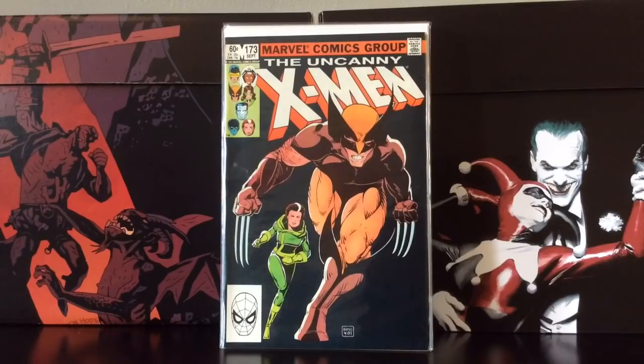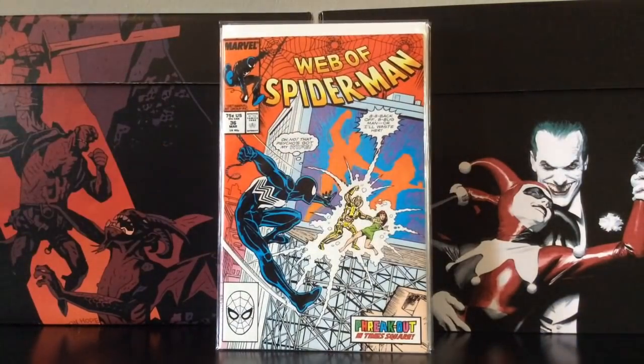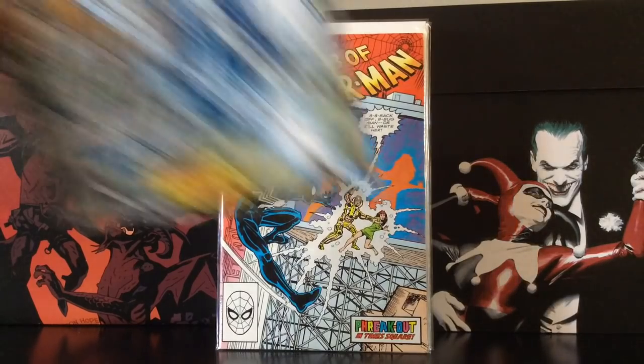Good stuff. Once again, just minor keys. You can probably pick these books up for like $10 or less. I paid $1.50 for that one also. Another book that I got the heads up on from many YouTube videos, Web of Spider-Man number 36. First appearance of Tombstone.